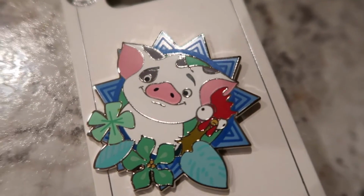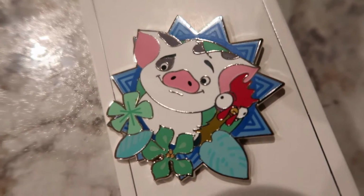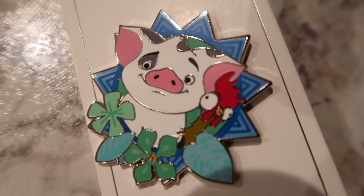But this is Pua and Hei Hei, and they're kind of in this little medallion sort of thing with some hibiscus flowers, and they're just looking really cute. Love Pua. Pua's the best.